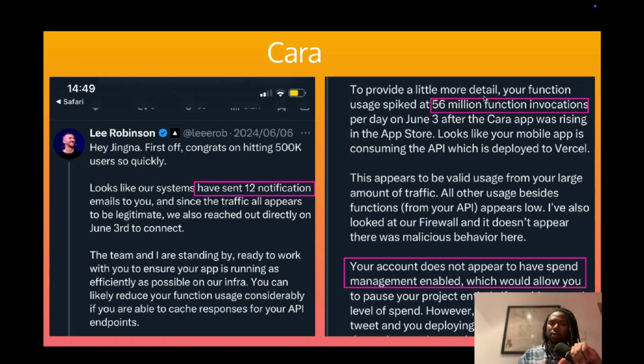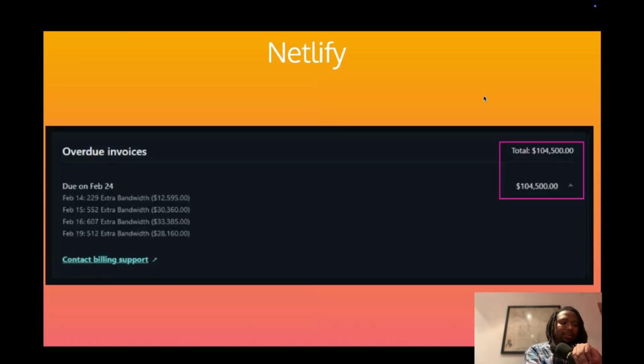Unfortunately, I don't know how this whole issue got resolved. I'm pretty sure this got taken offline into the DMs. So if anybody does know, pop the outcome in the comments. But I mean, this was close to over a year ago. Cool. Lastly, we've got Netlify.